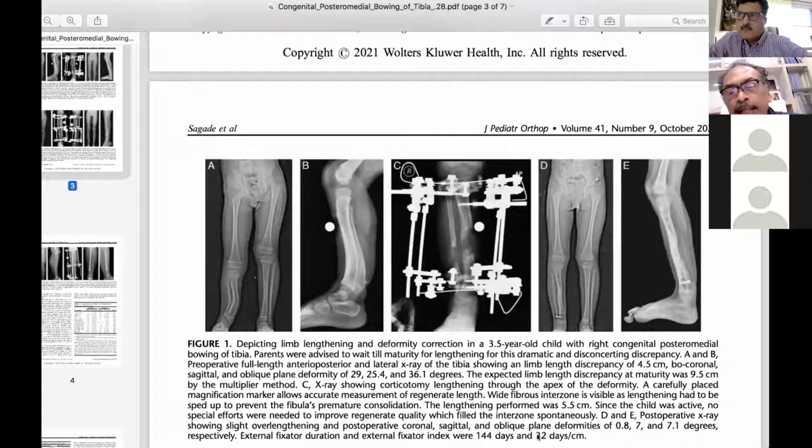And the lengthening that we perform early is definitely going to stimulate growth, is definitely going to help the child not be handicapped, run and play better, and cope much better. And if he needs a second lengthening, it's going to be really easier. So at maturity, I haven't seen these secondary or tertiary deformities posing a great problem. So yeah, to answer your question.